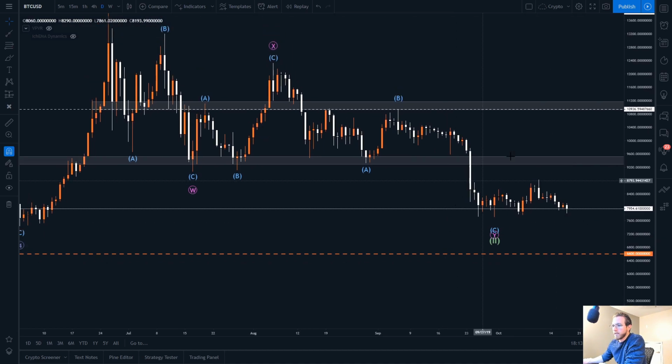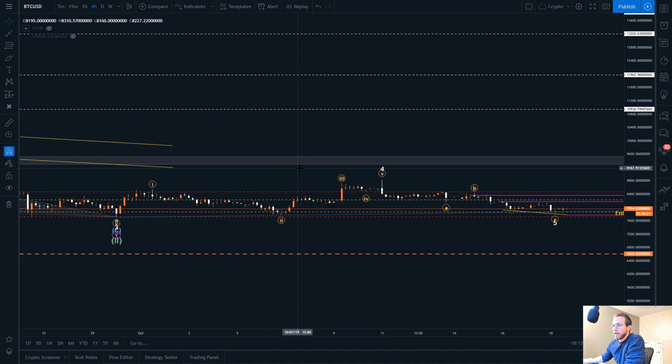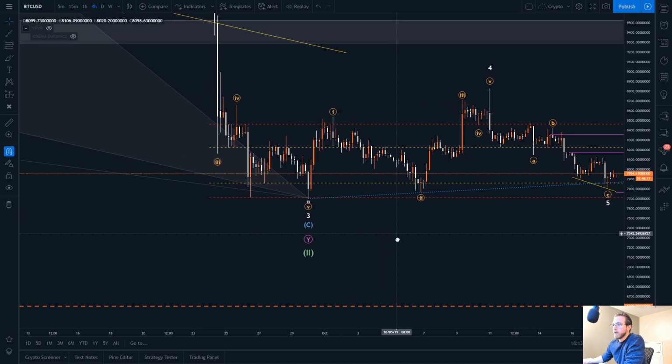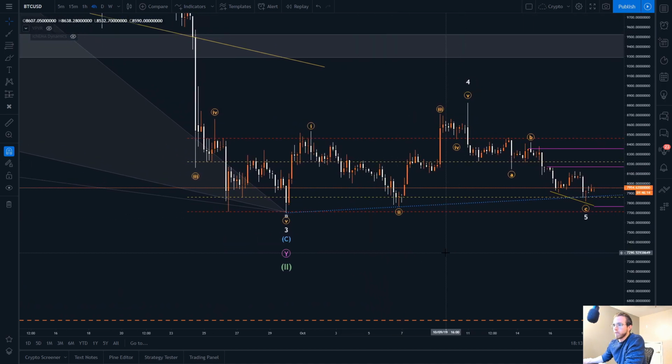In November of 2018 when this happened, we ended up getting a truncated fifth wave right before we started heading back up. So I'm proposing that's exactly what's happening here. Unless, of course, we get a lower low than we've already had, this would be our final part for the main count. This would be the last C leg, part of our larger WXY correction, which would make it the end of wave 2, for the beginning of wave 3.